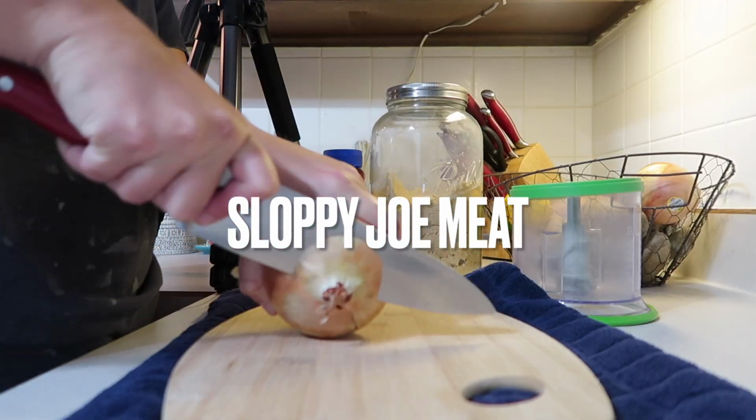I first need to gather all of my supplies because I have done nothing except I have jars sitting here just because they were there already, but I need to get everything else out and then we'll go ahead and get into it. Here's the recipe for the sloppy joe meat.